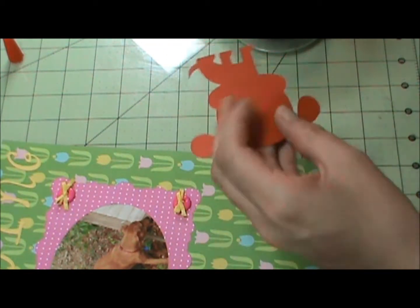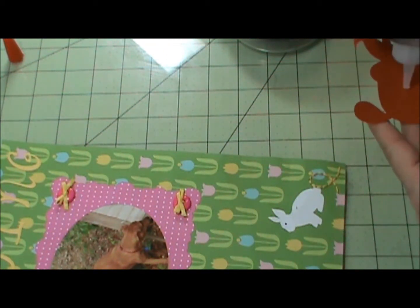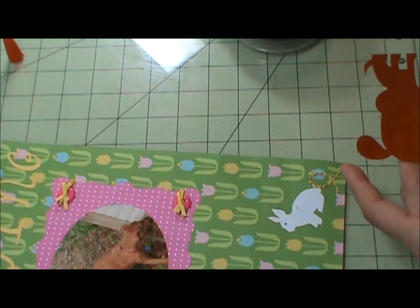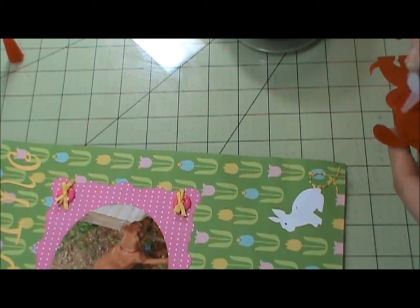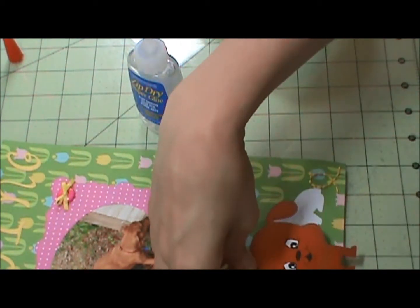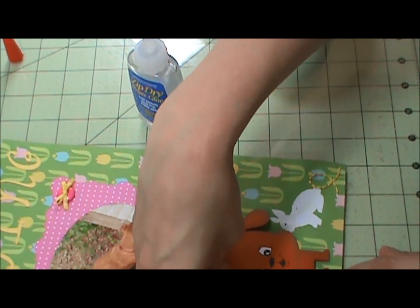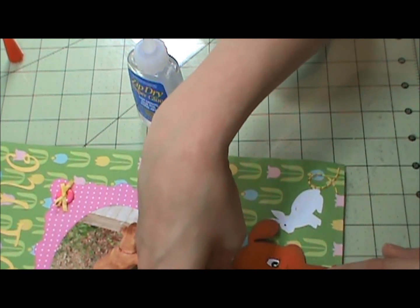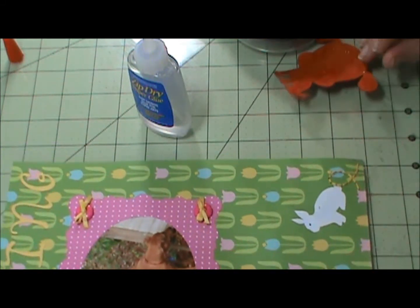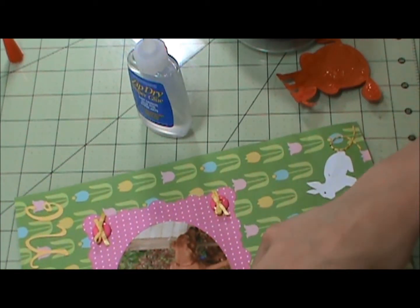Alright, and then my puppy. I'm just going to use my zip dry for that. Alright, and then he's going to go right here beside the bunny. Oh, you know what? I wonder if I could pick this up. Probably not. Should have had it over a little bit more.